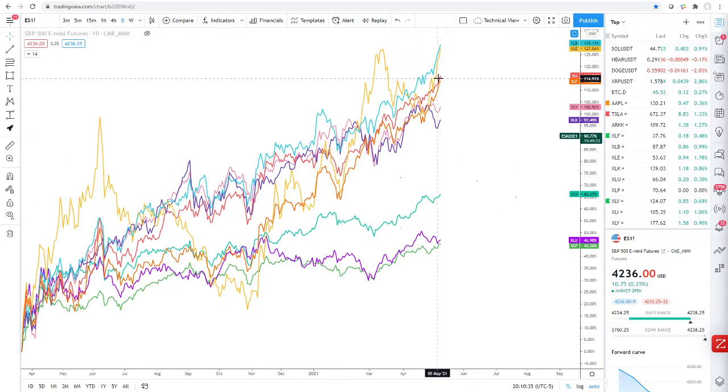This is telling you which of the stocks have short-term momentum. And if you're day trading the upside, or you're looking to make upside trades in stocks each day, these are the sectors you need to be looking at. You need to be looking at the financials, the industrials, energy and materials. These are the ones that have a lot of momentum.